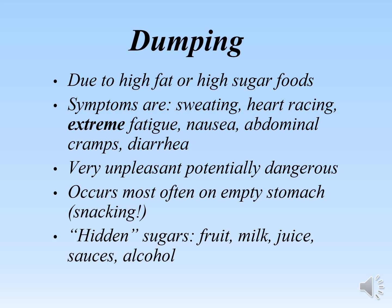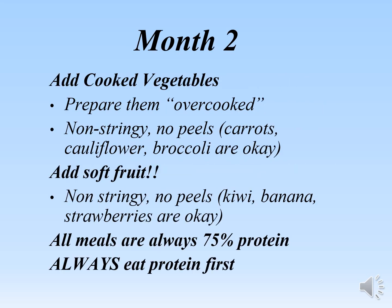And pay attention to hidden sugars that are in fruit and milk and juice, sauces and alcohol. All those things are basically sugars that will potentially cause dumping syndrome. So month number 2, this is after the first 4 weeks. So this is the 5th week moving forward.